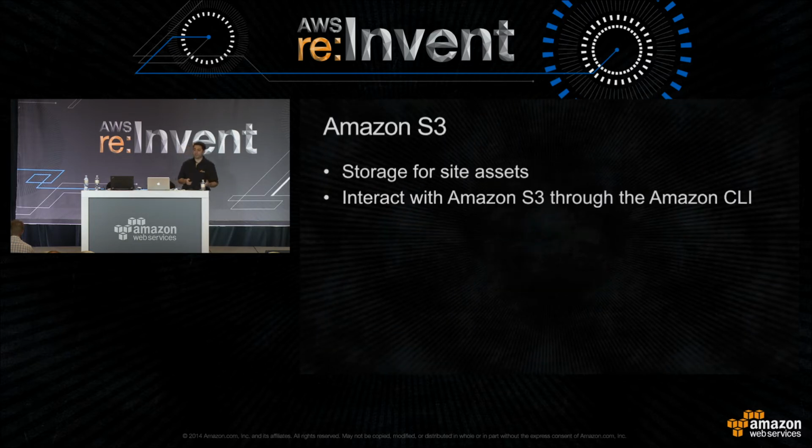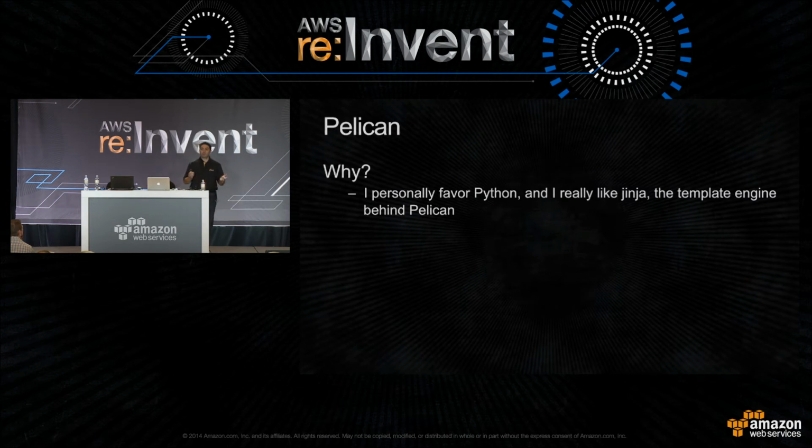So we're going to use S3 for the storage of the site assets, and we're going to interact with S3 through the Amazon CLI, command line interface. We'll see what that looks like in a minute. And for the static site generator, I chose Pelican. It's not the most popular out there, but it's based on Python. I really liked the way that it works. Pick whatever one you want. The purpose of this talk isn't to show you the ins and outs of any particular static site generator. It's how to make them work with AWS to build a dynamic site experience using static technology.